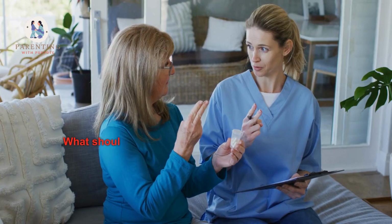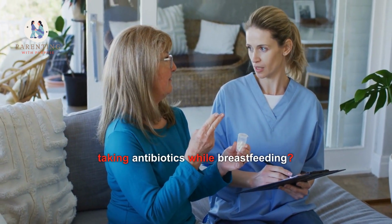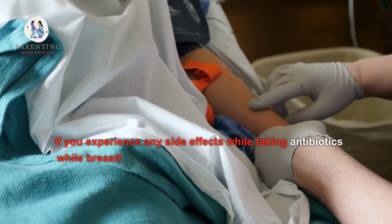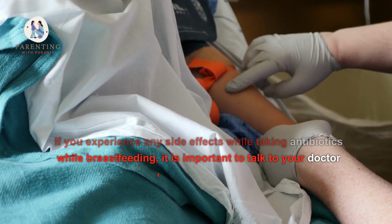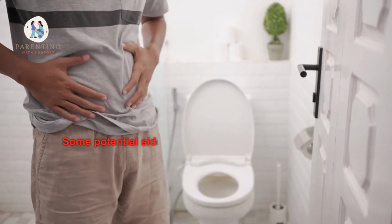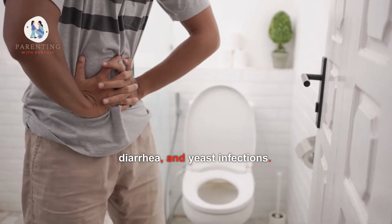6. What should I do if I experience any side effects from taking antibiotics while breastfeeding? If you experience any side effects while taking antibiotics while breastfeeding, it is important to talk to your doctor or pharmacist. Some potential side effects include nausea, vomiting, diarrhea, and yeast infections.